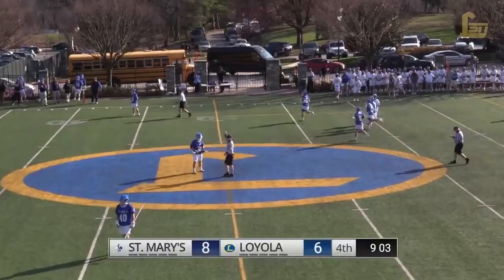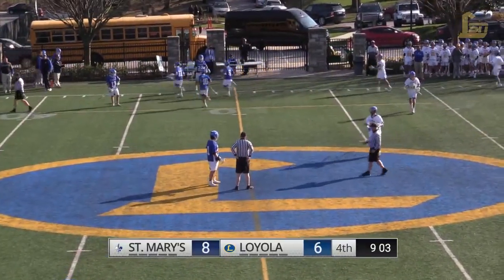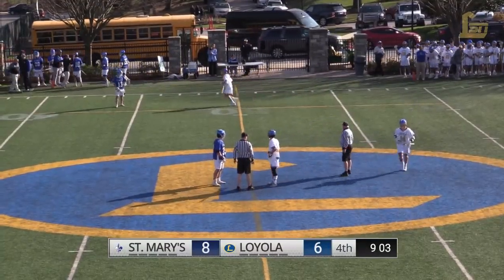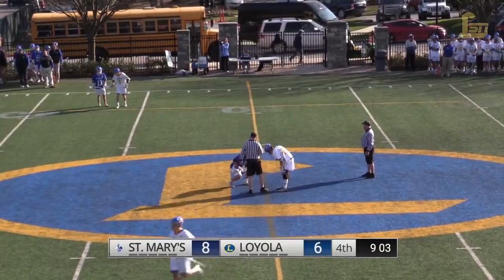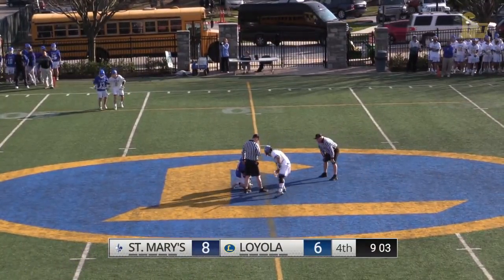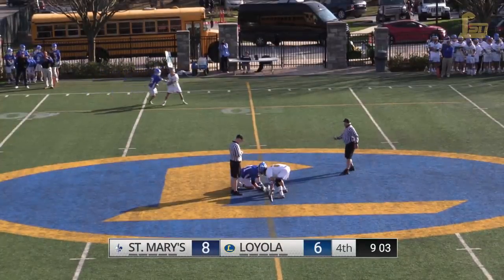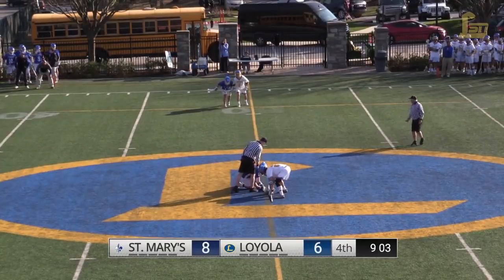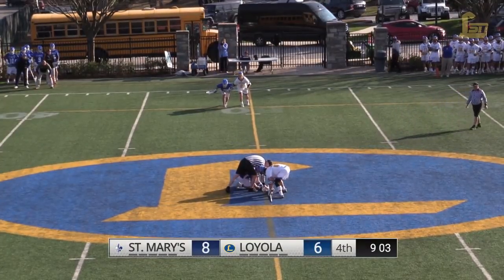Bad angle there. The defense just seemed out of sync. You got to keep your hip on the shooter and turn him to the outside. They let him get the inside corner, and St. Mary's makes Loyola pay yet again. So St. Mary's now in command with 9:03 left. So we kind of saw this coming. Alex Sarasoli now on for the Dons to get the face-offs. Wilkhorst struggling in the second half. So Dons trying to make something happen.